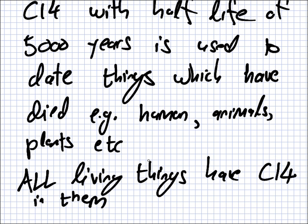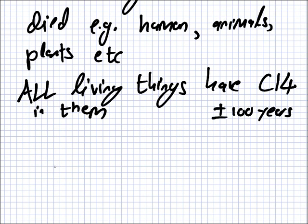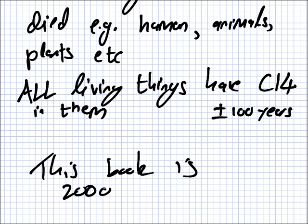So you will know how long ago the people died. No, because it's plus or minus 100 years. Okay. So it's not good for short time. Okay. So you could say something like, this book is 2000 plus or minus 100 years old. You could say that. Something like that. Book, yeah, 2000.